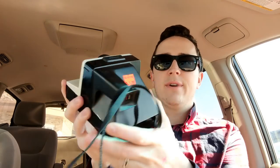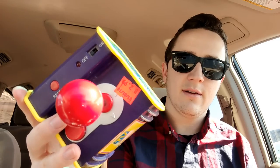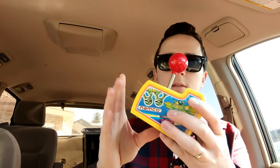Alright guys, that's it for today. I got a Polaroid camera, $1.99. It is the one-step Polaroid LAN camera. Got the Namco plug and play. Love these things, $2.99. Looks like it'll probably work.